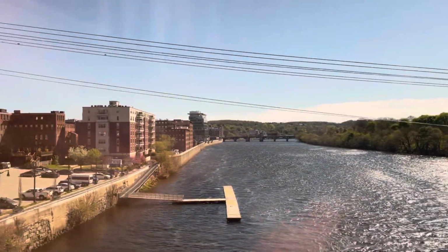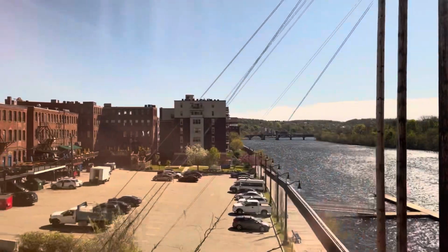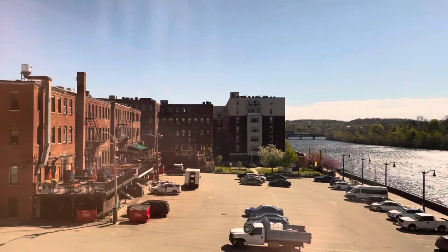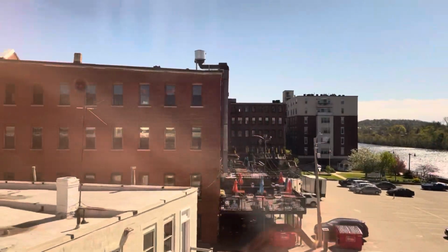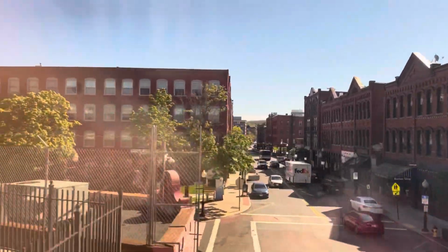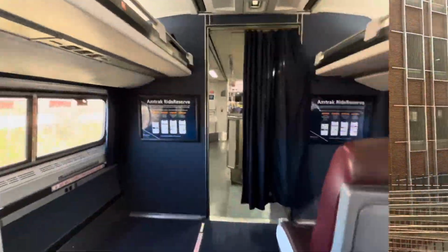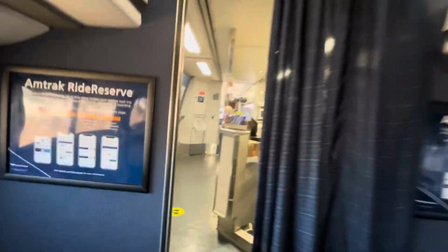Anyways, we just crossed the Merrimack River, which means we're arriving at Haverhill, Massachusetts. Haverhill lies close to the northern border of Massachusetts with New Hampshire. It is the final stop on the MBTA Haverhill line and our last stop in Massachusetts. There goes Haverhill Station. Time to stretch the legs and head to the cafe.